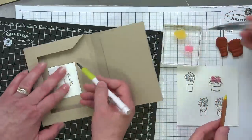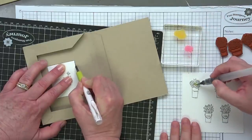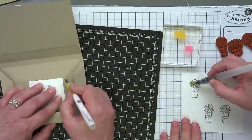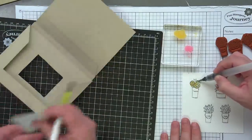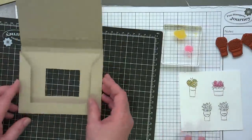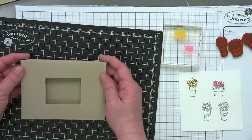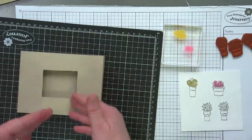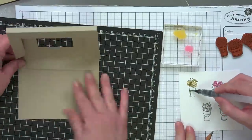Okay, so all I did was I used this as my little template. I'm not going to use it for my actual card, but I wanted my window to be in this box. Because what I want to do is a little 3D project. So, see? I can pop this out. Now I can act like this is the window of my little French flower shop, right? And then I can just build all my little pieces inside of here, popping them up with foam dots and all that good stuff. And then when you actually open the card, you have your sentiment inside.